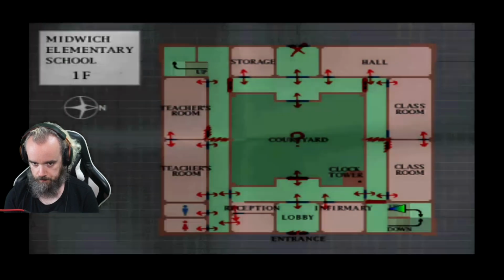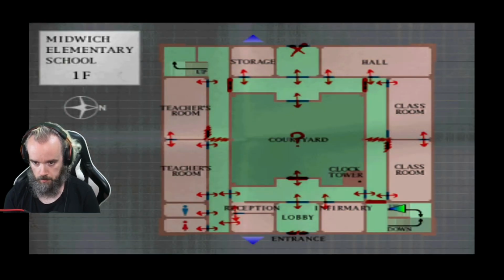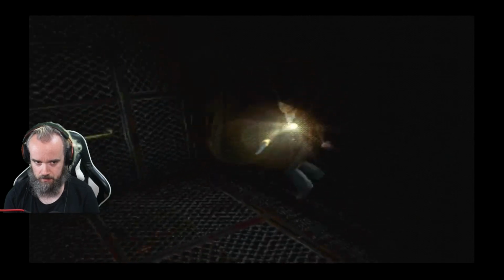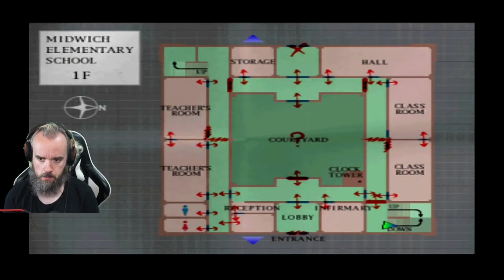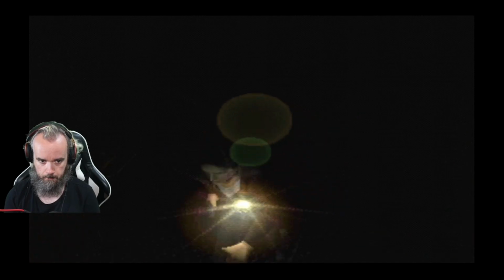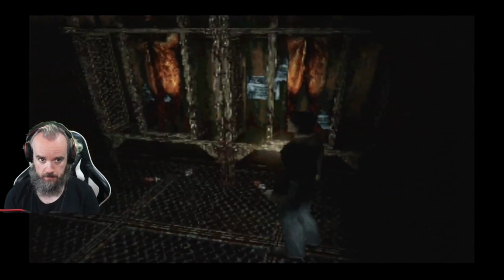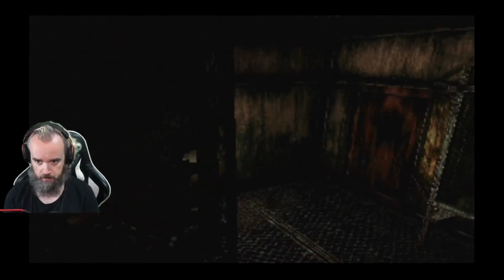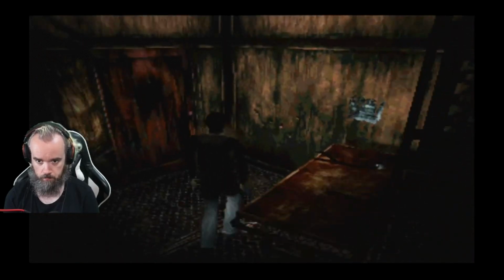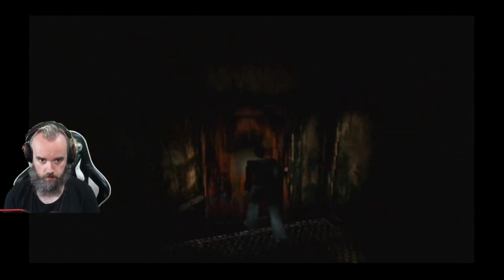Everything is leading to the basement. Let's open this door, I guess. We don't need to go through there yet, though. Wait, or do we? No, that's where I came from. Basement. That's new. So Harry Potter's lost his little room. Nothing on that. Let's go through here.